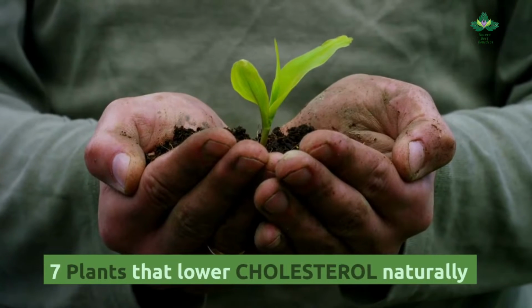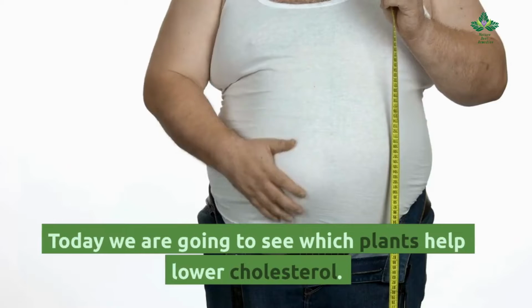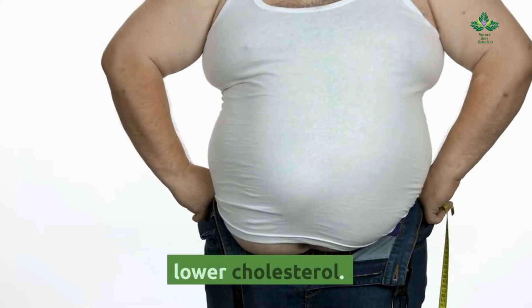7 plants that lower cholesterol naturally. Today we are going to see which plants help lower cholesterol.